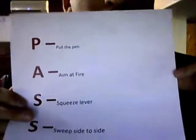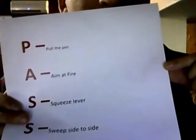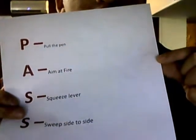One of the best guides you can use is called the PASS system. The PASS system consists of PASS. Let me show you. P would be pull the pin, A, aim at the fire, S, squeeze the lever, S, sweep side to side. Once you use the PASS system, if you learn it, it's really easy. I'll show you the examples on the fire extinguisher, the guidelines, how to properly use it.